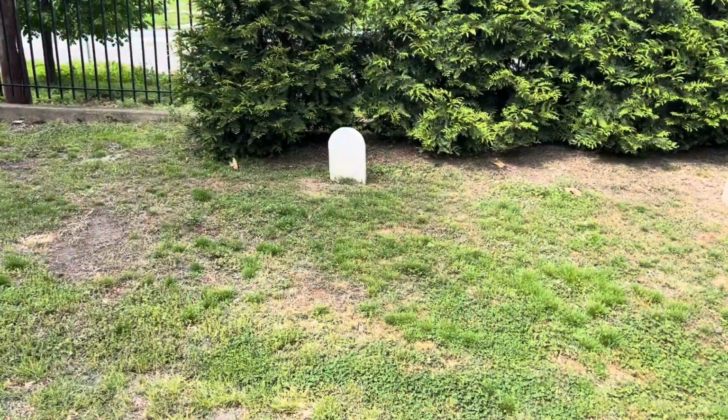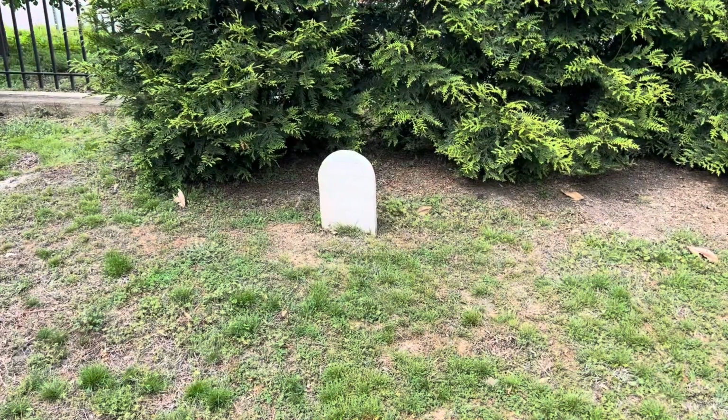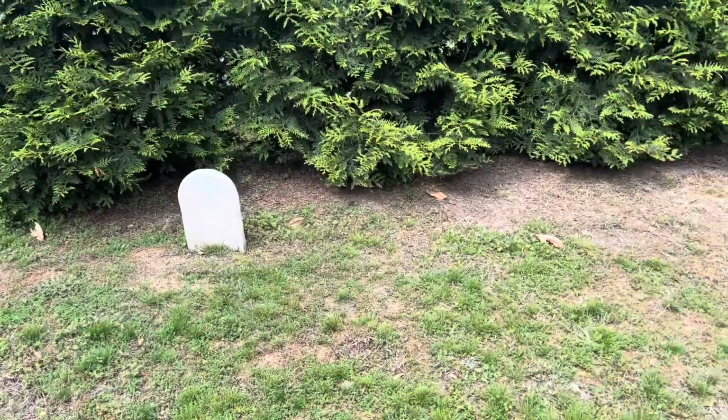Just so many. All right, here's the grave of Lieutenant Coleman, CSA. Only 19 years of age when he fell in battle and died.